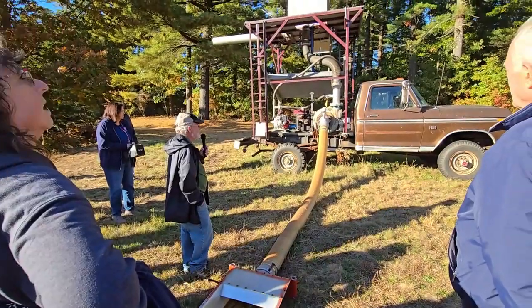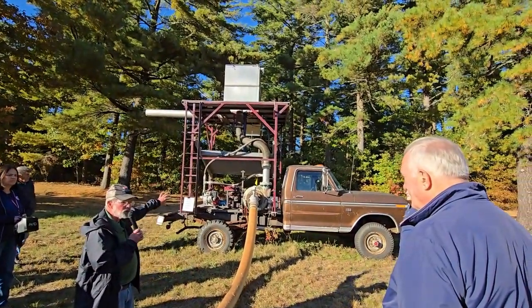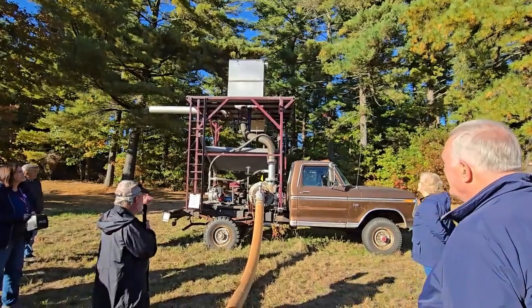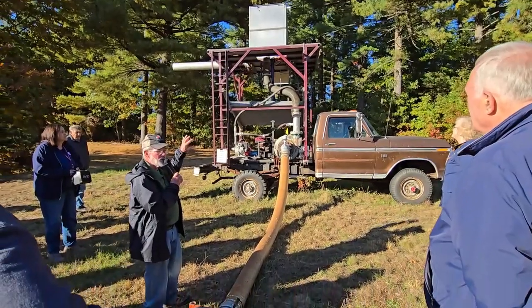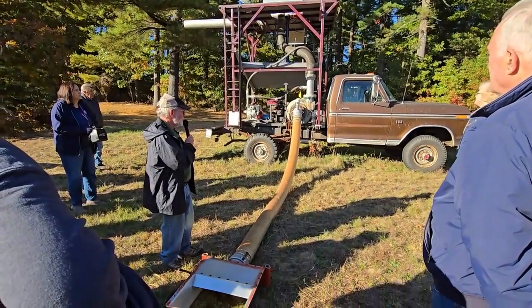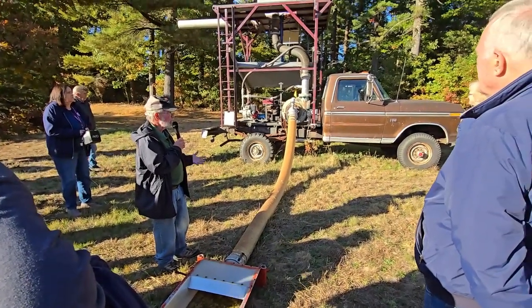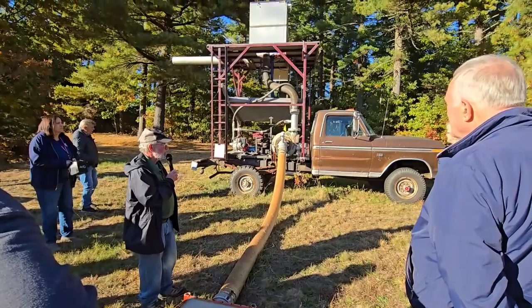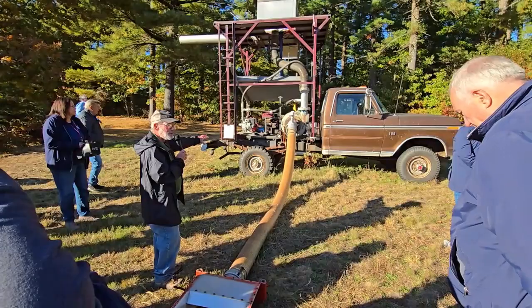Another spent his entire last winter building a new one of these, and this has a lot less hydraulic parts. There's a lot more hydraulics now that are in use, and you know this truck doesn't level.